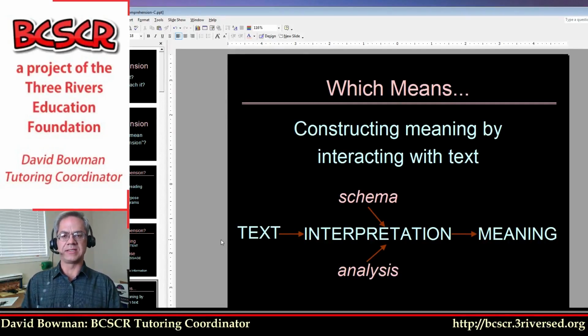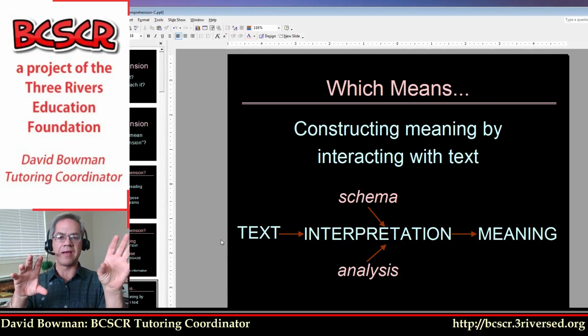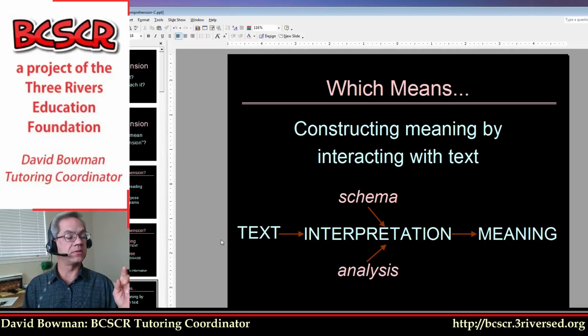Now, when somebody reads a piece of text, here's what happens. They read the text, and then all of their background knowledge and prior information and outlook and all the other things they know are going to affect the way they interpret the text. But at the same time, there are different ways to analyze the text. So the way that the text is being analyzed also is going to affect the interpretation. So we have the schema and we have the analysis technique. And the result is a very personalized, individualized interpretation of what the text means, which means that different people can read the same text and come up with a different interpretation.